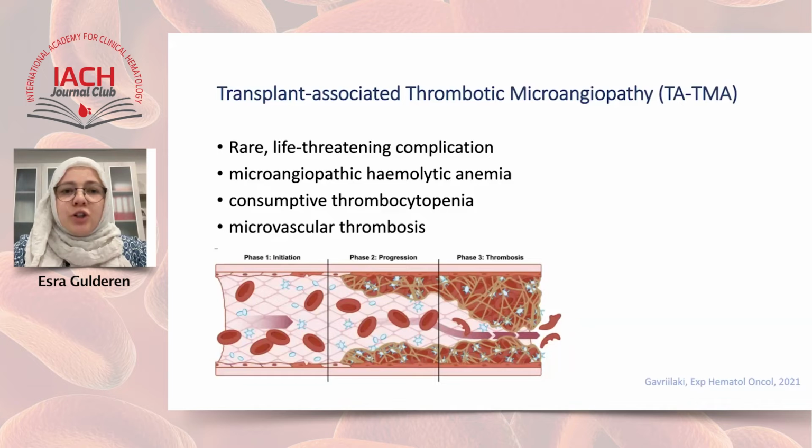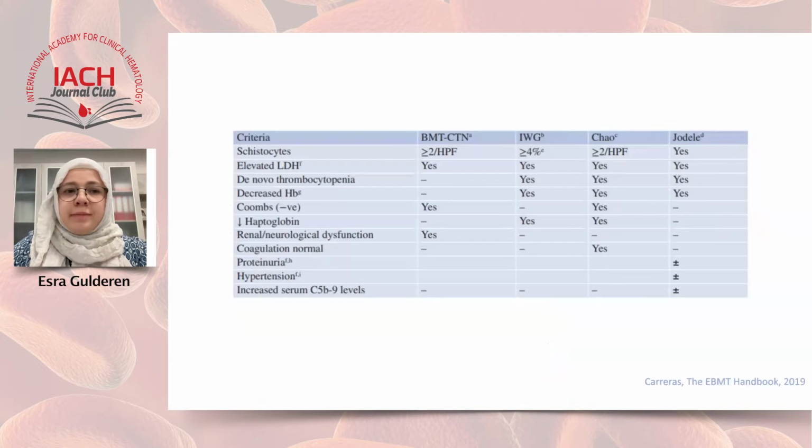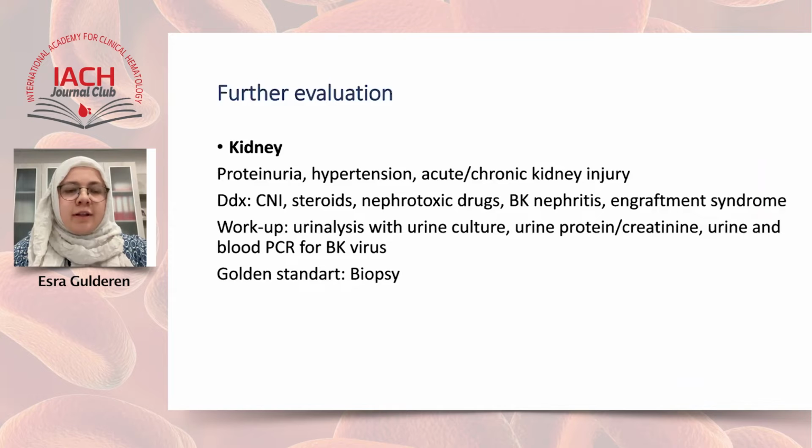Typical triad is microangiopathic hemolytic anemia, consumptive thrombocytopenia, and microvascular thrombosis. Altogether they cause end organ damage, and it is related with unfavorable post-transplant outcomes, so we have to diagnose very early. There are several scoring systems to diagnose and make risk stratification for TMA, and for further evaluation, as I said before, it can cause some end organ damage.